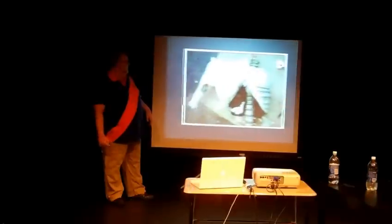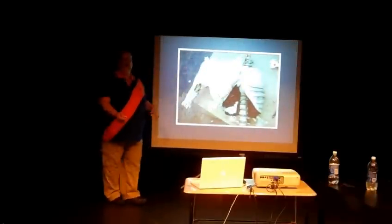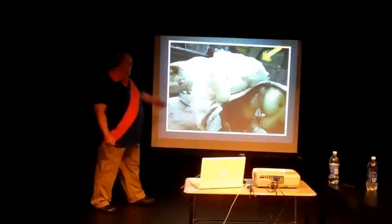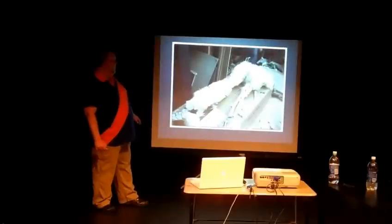Another hand. The chest, we kept one side of the rib cage open just so that you could see inside in case they wanted to do entrails. We tape the inside in case of overspray, but it doesn't matter because it would overspray anyway. It doesn't matter with that stuff. It's going to go where it wants to go.